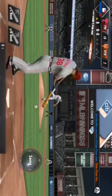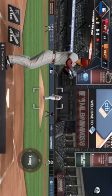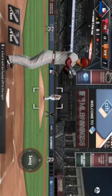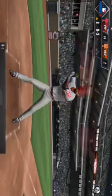Jorge Alfaro will lead things off. He's 0-for-4. Swing and a ball hit on the ground. Throw to first, gets him. One gone here in the eighth. Vincent Velasquez will be the batter. Foul. Nice swing there, but it will be fouled off to the right. A grounder fouled off towards the first base dugout. Got him! Great pitch!